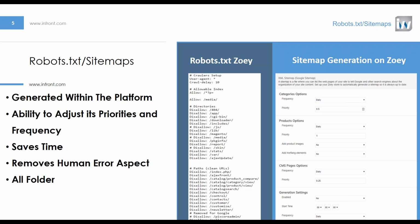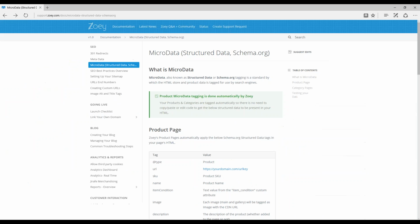So one thing I did want to point out for everybody to check out is to take a look at support.zoe.com and look for the SEO section. You're going to find a lot of great information in here. For instance, you'll find the markup that we've implemented for that structured data that Ryan was talking about earlier. This is already enabled for all stores by default, so you do not have to do anything to take advantage of this. It's already live. It's part of what you're paying for as a Zoe customer.